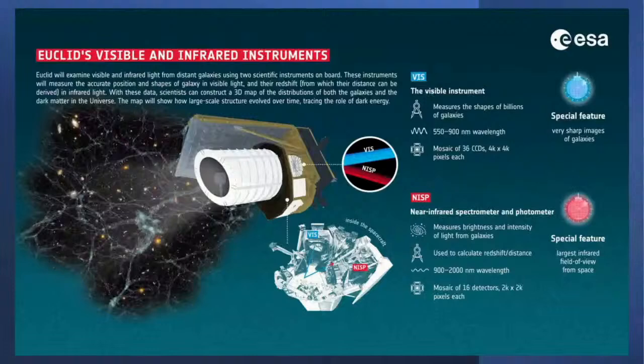Between 550 and 900 nanometers wavelength. It has a mosaic. This is what interests me. It has a mosaic of 36 CCDs, or charge coupled devices, each one giving 4,000 pixels each. So each CCD has 4,000 pixels on that particular detector.